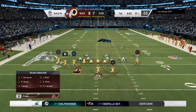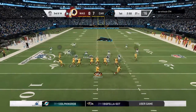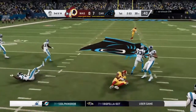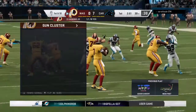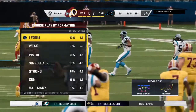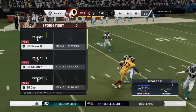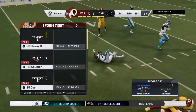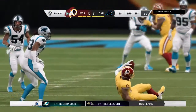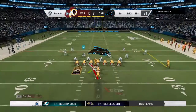Check Mike 34. Mike 34. From the gun, it's Haskins. That's complete. Terry McLaurin with it. And he gets this one just shy of the 40. They'll mark him down at the 39. The Redskins have the first down on a pickup of 18. So from the 39 now, they'll come up on a 1st and 10.